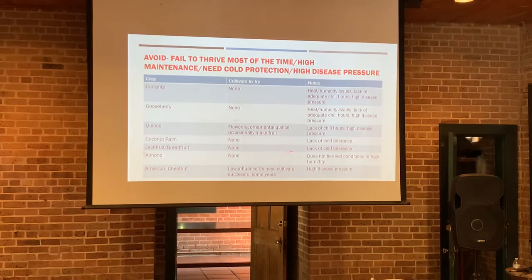Jackfruit and breadfruit, occasionally I'll see people saving seeds from Hong Kong market. A jackfruit tree gets 100 feet. Where are you going to put it? It needs to be in a greenhouse. You'd have to have a Kew-style conservatory to pull it off. Most of us don't have the space in our house, but it does make an attractive little glossy-leaf plant for a little while before it goes.